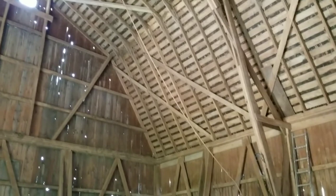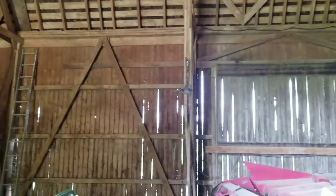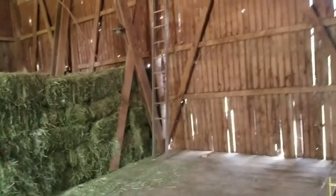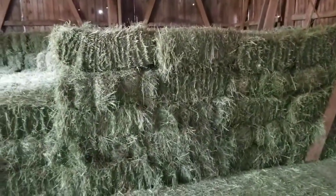Pretty cool how they make these old things. It's actually pretty new as far as hip roof barns go. There's a story on that. Supposedly this one burnt down back in the day when they were threshing into it. It used to be like 10 feet longer. The old foundation's still out to the side here, and then they rebuilt this.